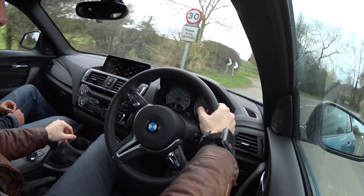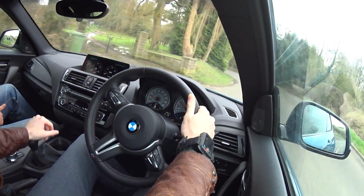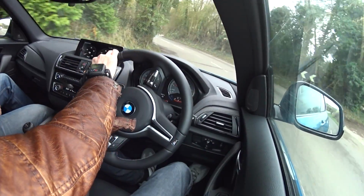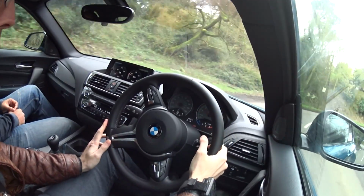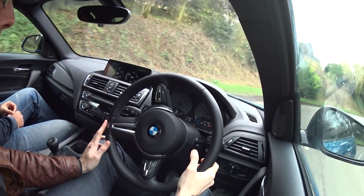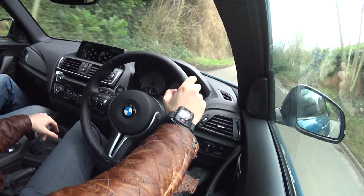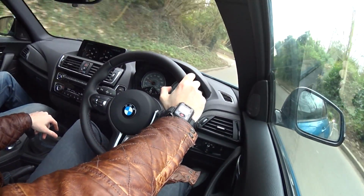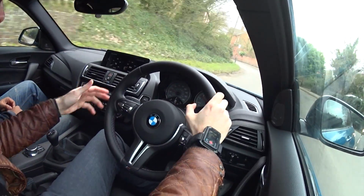This car is fantastic. Obviously, I'm going to still try and do the 240, but like I said to you, the BMW dealers said to me straight, just go for the M2. It's a more hardcore car, but it will do the daily driver thing. And here we are doing 30 miles an hour. I feel relaxed, I feel comfortable.